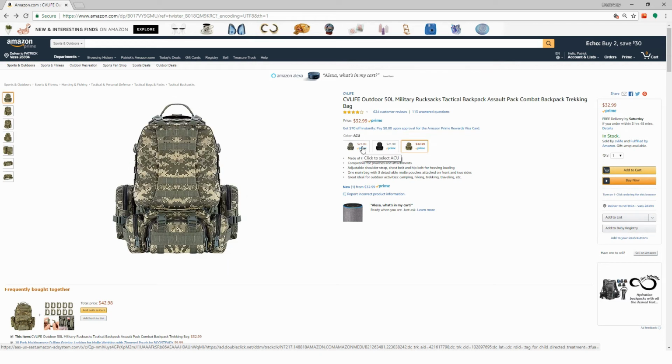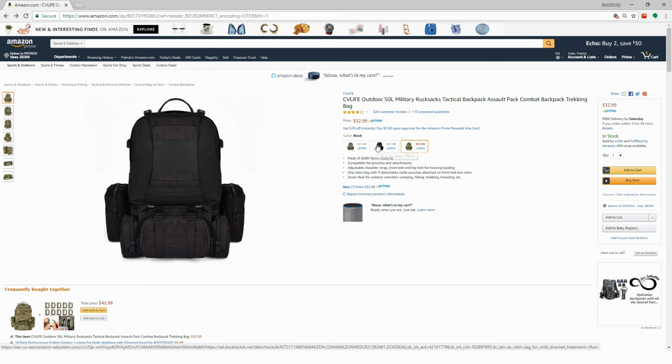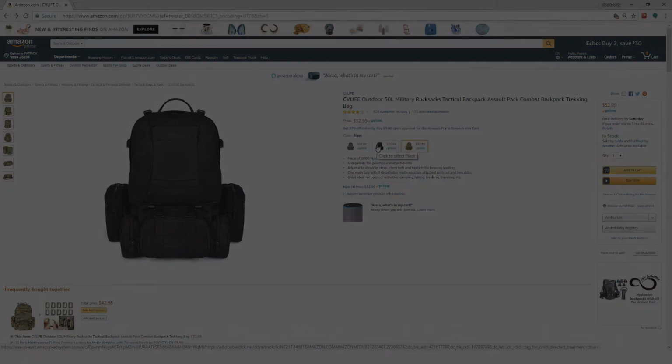This is the same backpack in Digicam, and this is $21. It's $1 cheaper than the backpack I got. So, is it worth the price? Well, let's find out. So here it is. Here is the backpack. It just came in yesterday. The smell of lovely new stuff.